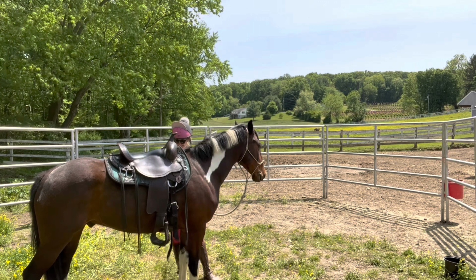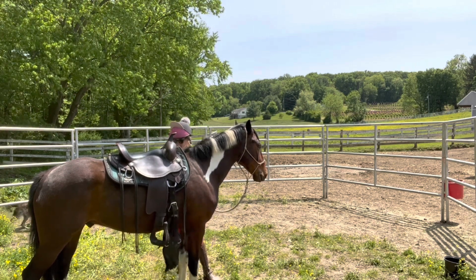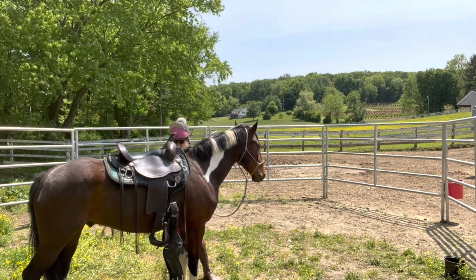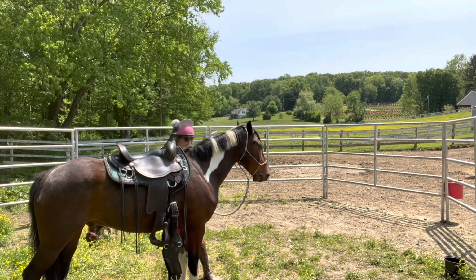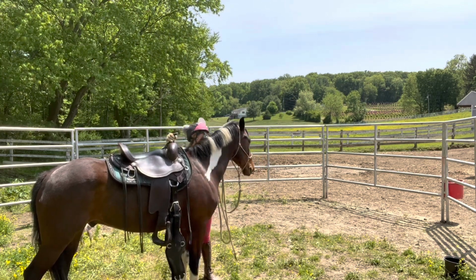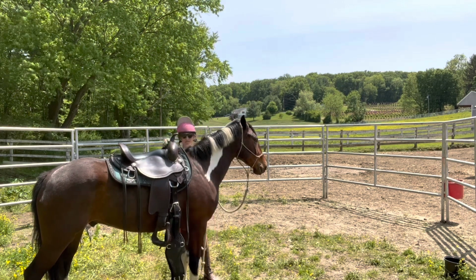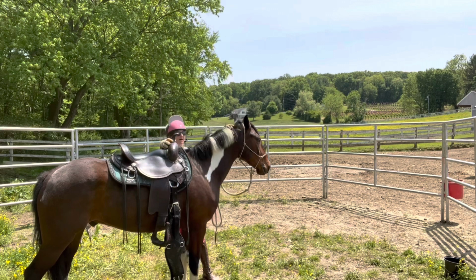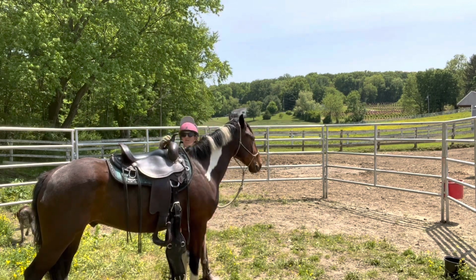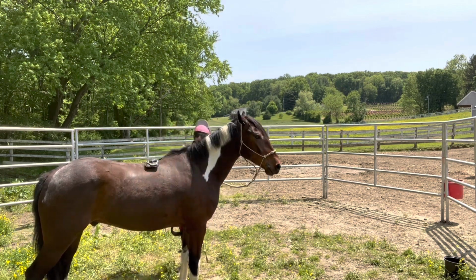And with a horse like him, or any of them really, I like to keep it short and sweet and simple. If they're being good, reward them, and then call it quits while we're ahead, especially this early on in the stages. And since I wasn't planning any of this, I just took it really, really slow. With this type of horse, or with Lego, he's really taught me that sometimes slow is fast. The slower I go with him, the more he picks up and the more willing he is.